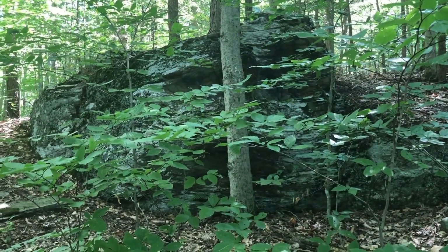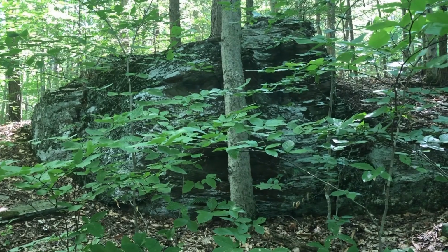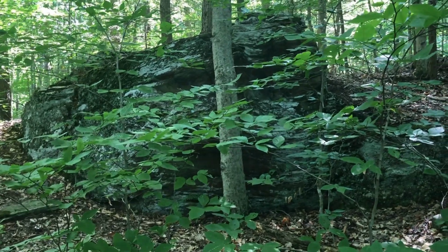I climbed slightly higher and to the left. This next outcrop appeared to have been worked to resemble the serpent's head.